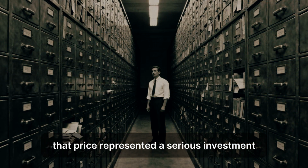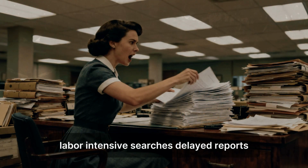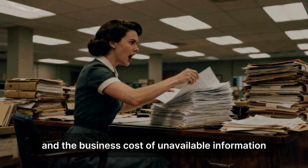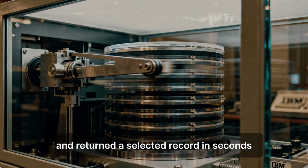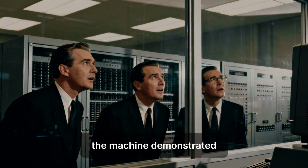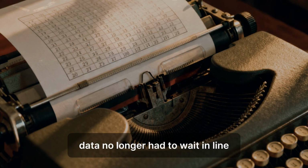That price represented a serious investment, but the value was measured against rooms of card files, labor-intensive searches, delayed reports, and the business cost of unavailable information. When the access arm moved and returned a selected record in seconds, the machine demonstrated something customers could understand immediately. Data no longer had to wait in line.